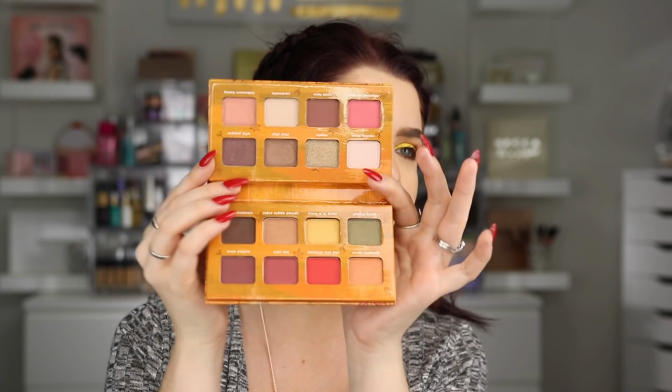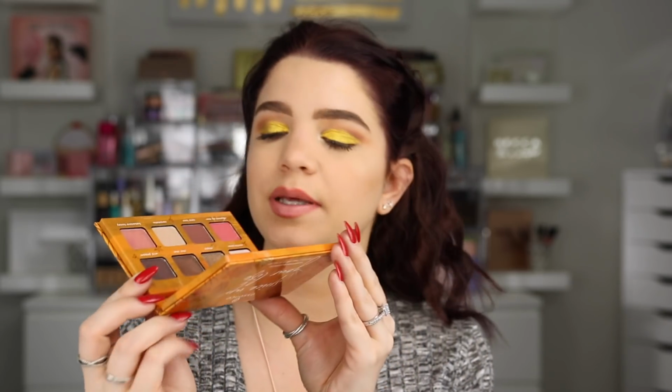You also get a lot of shades in the palette. I like that it flips like this. It doesn't have a mirror, but it doesn't really bother me because it is so affordable. So definitely check these ones out from Essence if you haven't tried them already. They're really, really great eyeshadow palettes.